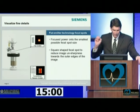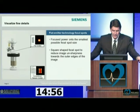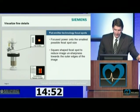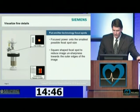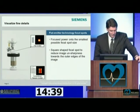Also, the loading of that flat emitter is significantly higher than the traditional filament, and it has the added benefit of not burning through like a filament would. So the longevity of the X-ray tube is something we don't have data on yet because we haven't really got a lot of experience with it, but we're very optimistic it's going to be good.